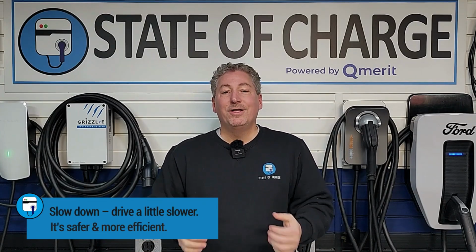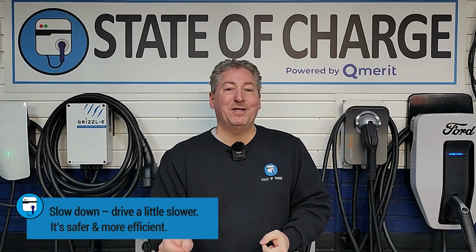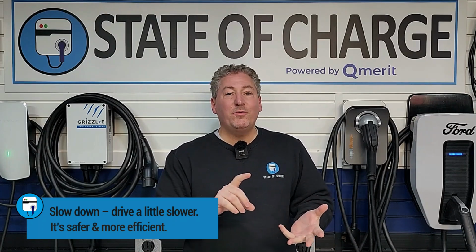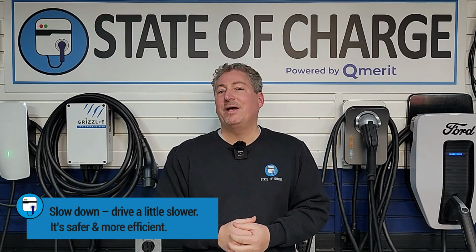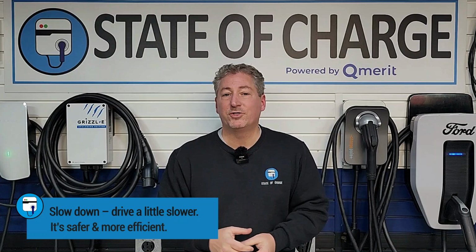The big one here is slow down. You don't need to get somewhere that extra 2 minutes earlier. So take it easy. It's safer, especially with ice and snow on the roads. You can have black ice on the highways and you don't even see it. Knock your speed down just a couple miles an hour and it's really going to make a difference with your range.